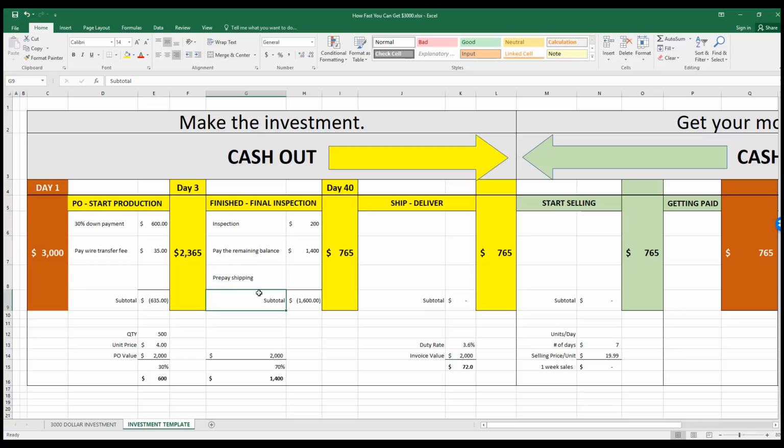What else do we need to be prepared for? Most likely you need to prepay for your shipping cost because you don't have any payment terms with any of the freight forwarders. It doesn't matter whether they're Chinese or a freight forwarder you picked from your home country, they would want you to prepay for your shipping cost. So for your shipment of 500 units at a unit price of $4, we have to make an assumption. Be sure you get the best shipping quote because you have only $765. So let's say we get a very good quote to ship this load at $500. So on day 40, we have $265 left in our pocket.